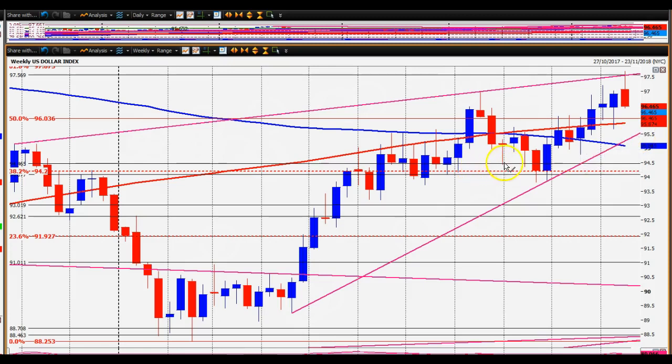But you can see what's going on here. So you can see why I think it's negative. Note how this candle here, which wasn't as negative because the red body is not as big as this red body, led to significant declines down to this trend line in the weeks afterwards. So possibly we could see the same thing. Clearly we're going to have to get through 95.70 to cancel that negative candle and see the dollar index break higher.